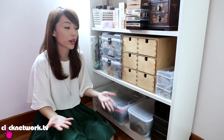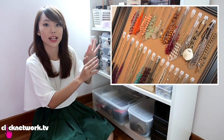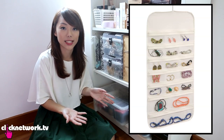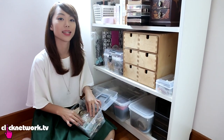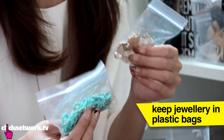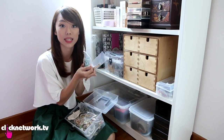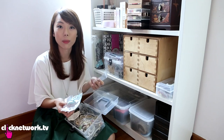There are other ways you can organize your accessories as well. One way is to buy a corkboard, and then you can hang your necklaces on it and secure it with a thumbtack. Alternatively, you can buy a jewelry organizer, which you can hang behind your door. Personally, I don't like to expose my accessories to the air because they rust and tarnish very easily. I like to store my accessories in individual plastic compartments, and these plastic bags are very inexpensive. 200 pieces of these plastic Ziplocs will probably cost you $5, and you can get them at those shops below HDB blocks where they sell rubber bands and plastic bags.